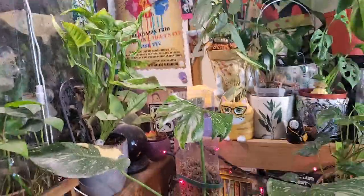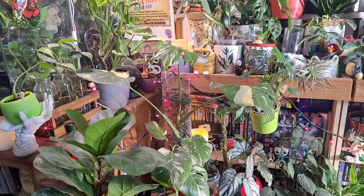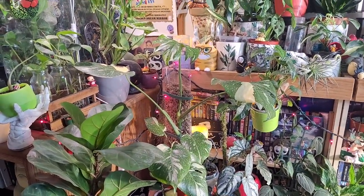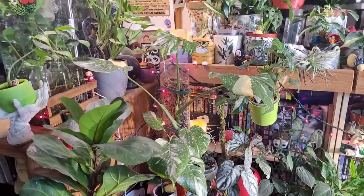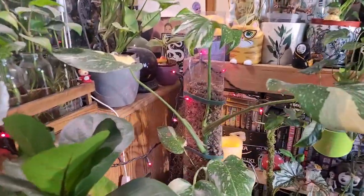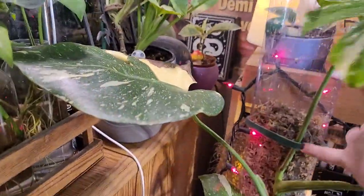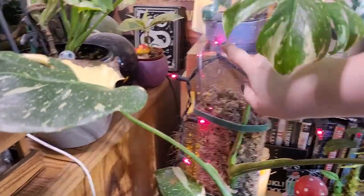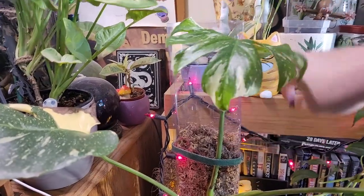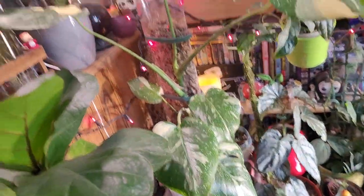Here we have my pride and joy, my Thai constellation. When I bought it, it was $100 for a little 4-inch pot that had, like, three leaves, and now you can get them at, like, Canadian Tire for $20. But I don't care. I love her. I think she's beautiful. This is the most recent leaf she gave me, but she's working on a new one. I can see it on the side over here. I gave her this, wow, that moss is dry. I'm supposed to water her today, so I'll do that after the video. But I gave her this moss pole not too long ago, and I just think she's thriving. She's beautiful. We love her.